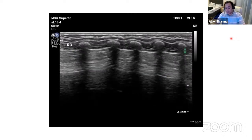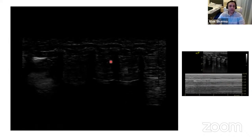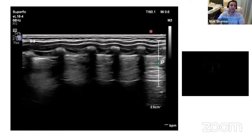There are some situations in which you might not be able to see a lung point. Now, this is the classical barcode sign that you can see. This is my lung point. So this is seashore that you see over here, and you have a barcode sign coming up here. And this is the classical area where you see the lung point in this image in R3. It's very lateral. Now, let me show you what it looks like.